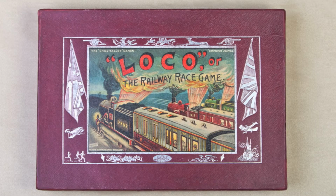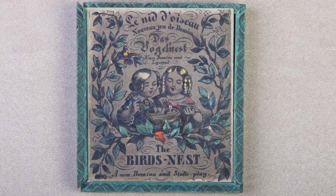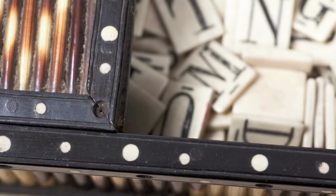So this is the Chad Valley board game. It's called Loco, the bird's nest. This is Sprechender's Build-A-Book. Here we've got some bone tiles. We think they were made in Africa.